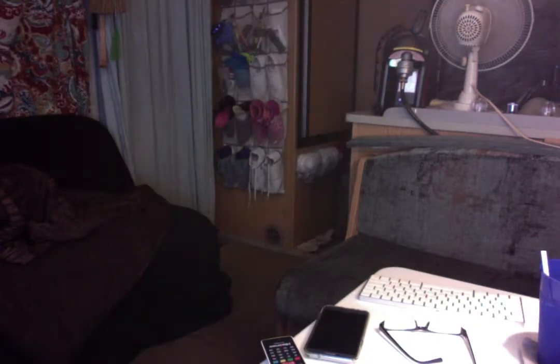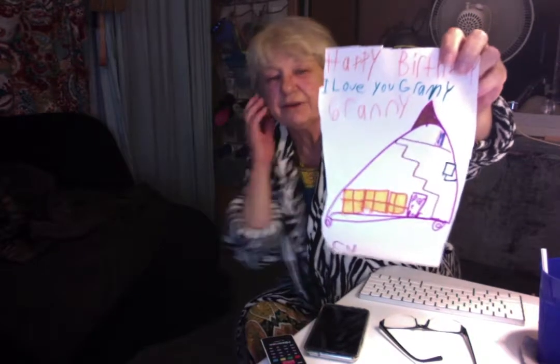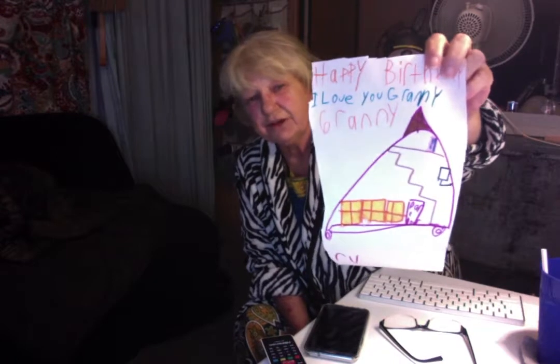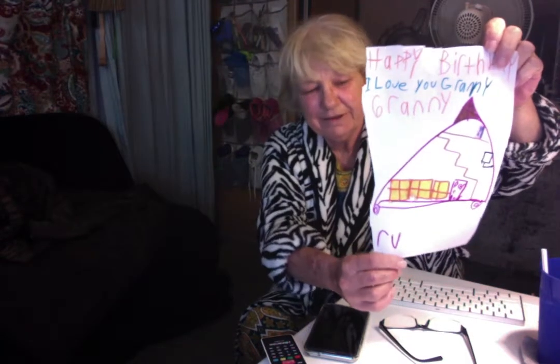Hang on a minute. I don't know why he tore the paper. But if you look at it, he started to build me a house and then he realized Granny doesn't live in a house. Granny lives in an RV. So if you notice on the bottom, it says RV. And he's got little wheels on there.